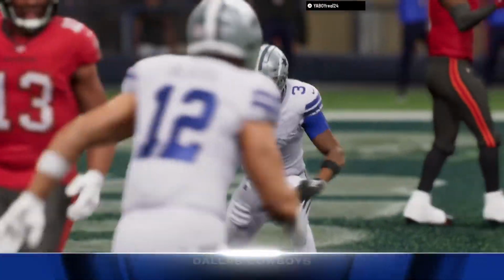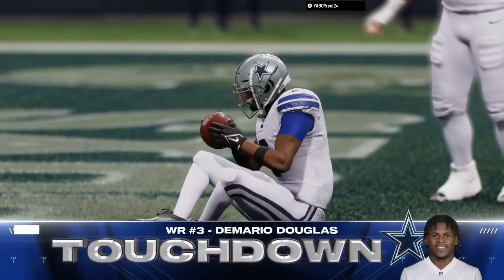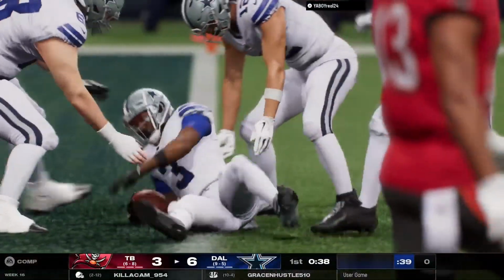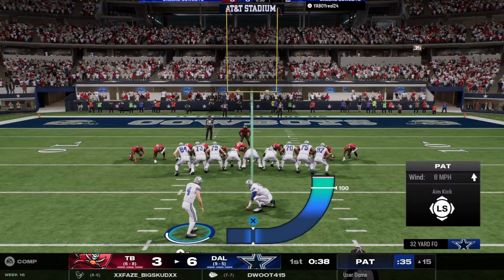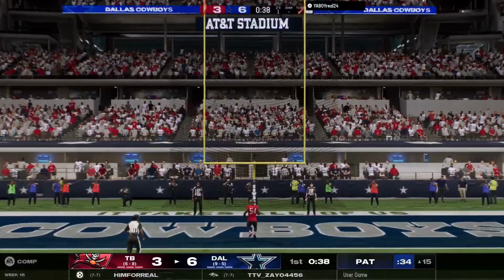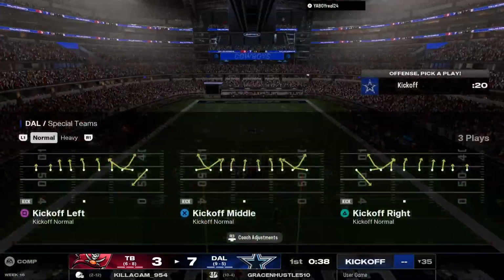And he is into the end zone for a Cowboy touchdown. A great effort there, with touchdown number 7 on the year. And the Cowboys are able to answer the early 3 points and take a first-quarter lead. Piñeiro's extra point up and good. And that makes it a 7-3 lead.